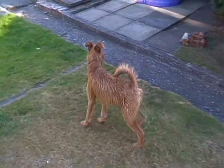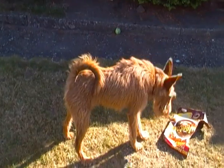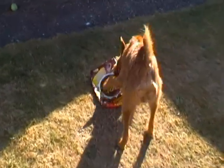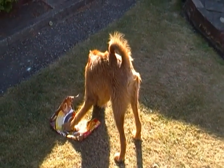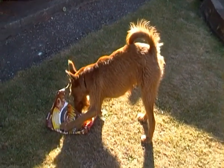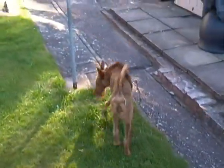Oh. Hey, Buck, it's all right. Is that old dog bothering you, hey? Yeah, don't let him bother ya. Yeah, go back to your treats. Oh, I think he's lost interest in him. Oh, is that old dog bothering you, Buck?